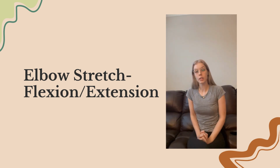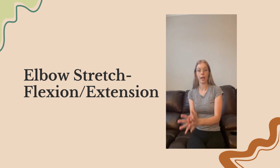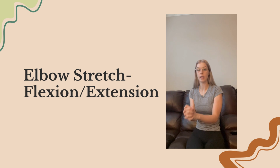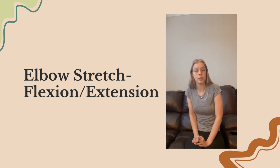For flexion and extension of the elbow, you want to start out in a seated position with your hands interlocked and your elbows as straight as you can get them. Then, when you're ready, start to bring your hands close to your chest, only bending your elbow. Hold this stretch for 15 seconds, then slowly bring your arms back into an extension and hold that for 15 seconds. Do these twice a day, 3 sets of 15.